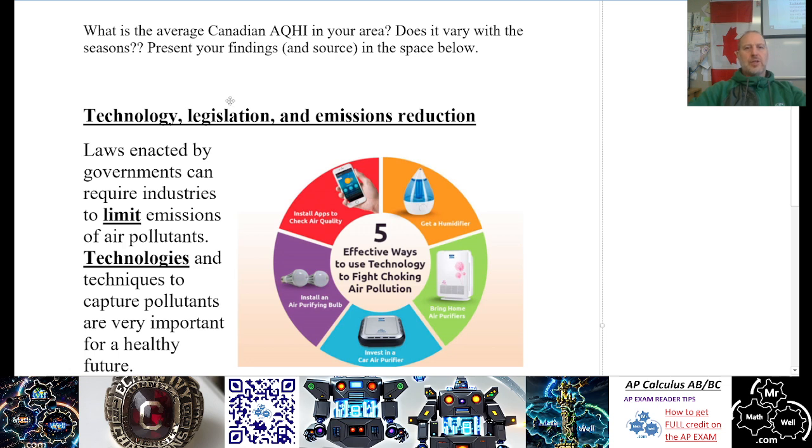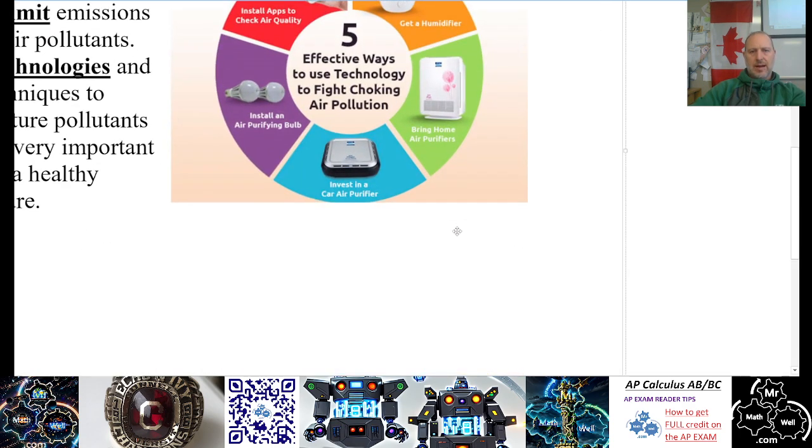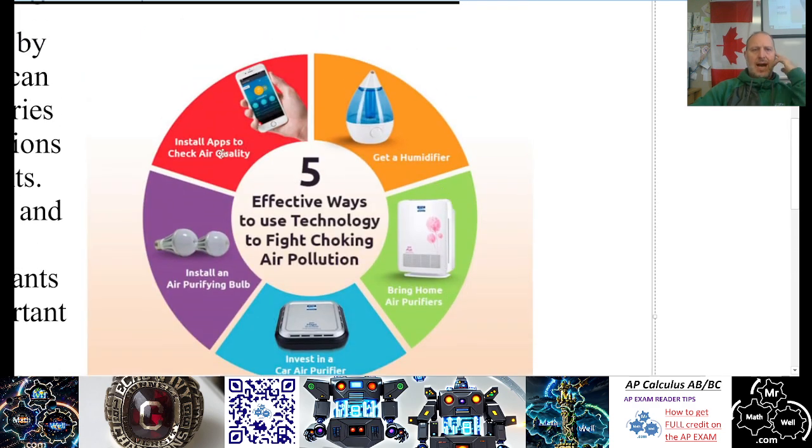Technology, legislation, and emissions reduction. Laws enacted by governments can require industries to limit emissions of air pollutants. Technologies and techniques to capture pollutants are very important for a healthy future. Five effective ways to use technology to fight choking air pollution. Okay, what does this little graphic tell us here? Install apps to check air quality. You may have a weather app, which has an air quality index page or function on it. That would be a good one to monitor.